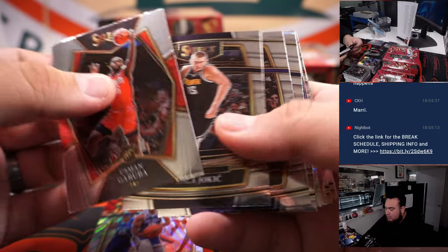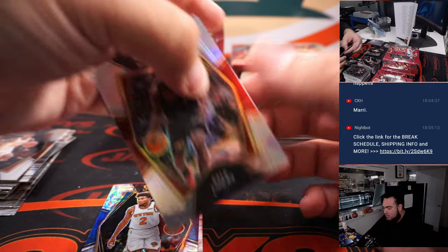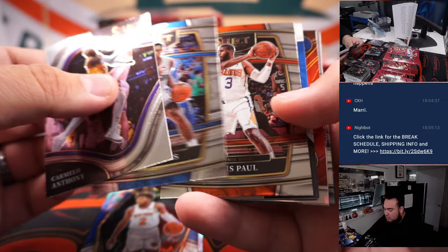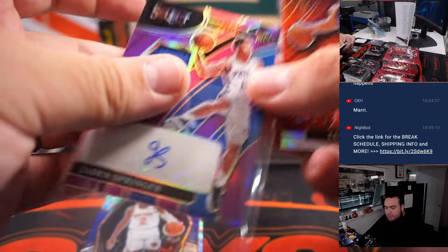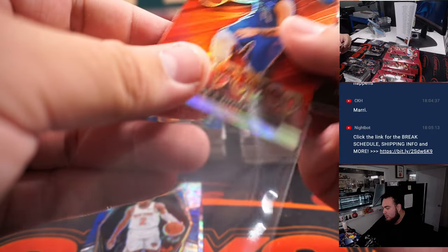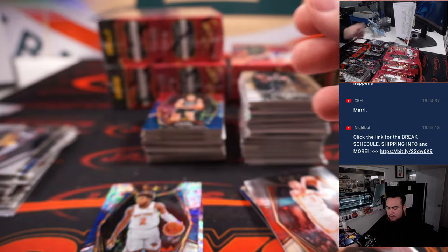Davion Mitchell, that's a nice little tricolor as well. Miles McBride scope. Kyle Lars is silver. And a Jaden Springer patch autograph for Philly. And an In Fuego silver Luka Doncic. Nice one there for the Dallas Mavericks. And that's a Suga, looks like.